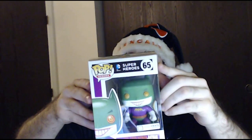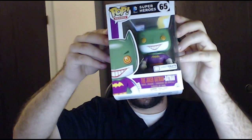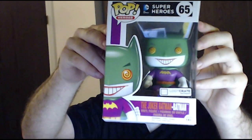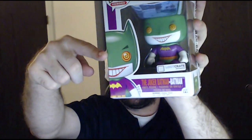Check that out. The Joker, Batman. It's like if the Joker and Batman got together and made Bat Joker love, they would have had this little guy. Medium-sized guy. He's about the size of my fist, so he's not too small. He's got nice swirly eyes. I don't know if you can tell there's red swirls in his eyes, so he looks like he's real crunk. Oh, you can see the picture there. You can see the crunk eyes.